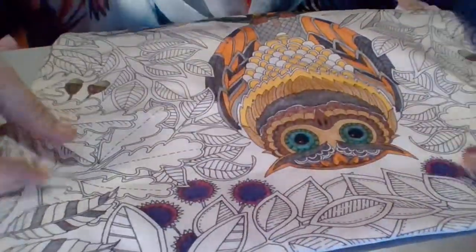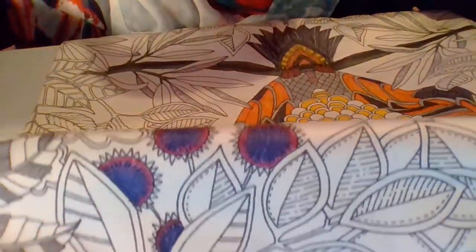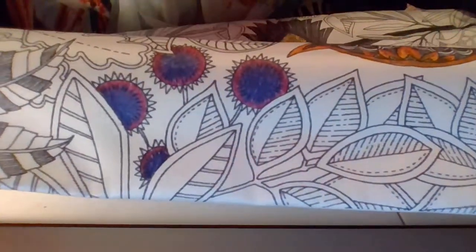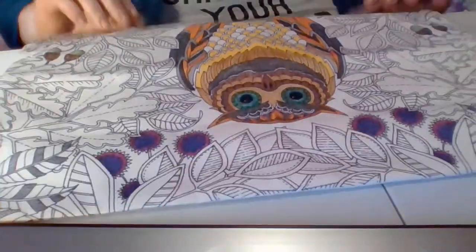I also did these flowers. Of course, I'm not quite done with those. They are purple and pink with blue in the middle. I don't know, can you see these at all? I'm trying to show them to you. Pink and purple, because my sister likes pink and purple flowers, especially purple.